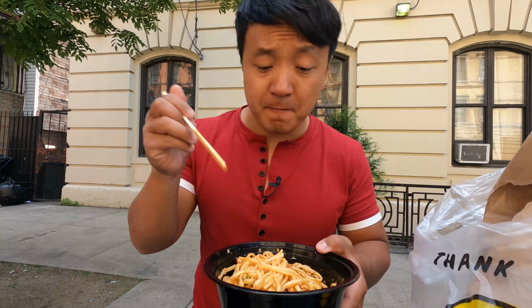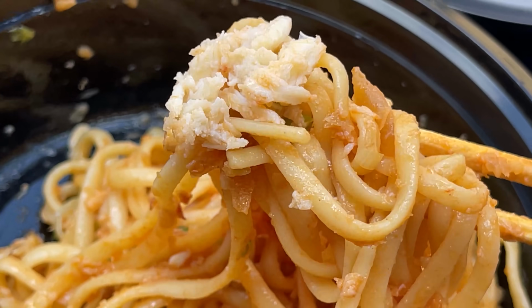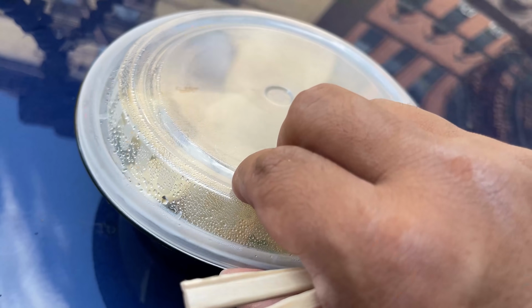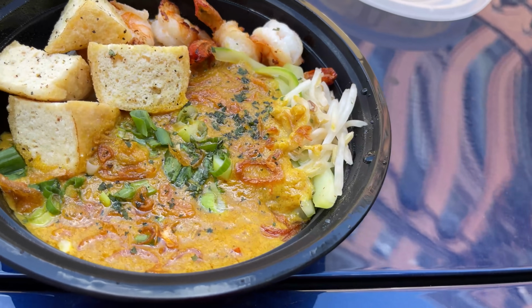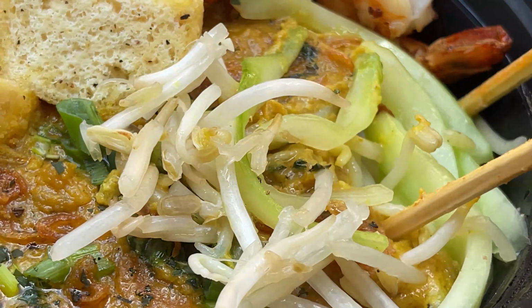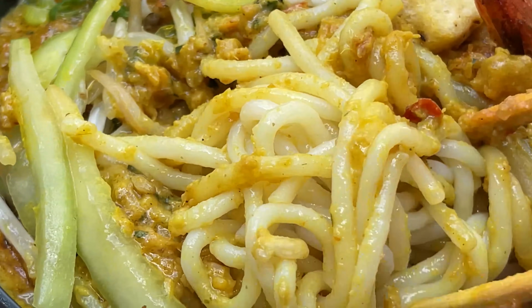Must try. So good. I opened this first because the laksa noodle looks the more glamorous. So I'm thinking, okay, so this crab noodle is probably gonna just be okay. Star of the show. Now I'm a little less excited about this laksa noodle. But I mean, it looks really pretty, right? Shrimp, you got the curry on top, the fried tofu, sprouts, some cucumber, and of course the laksa rice noodles on the bottom.